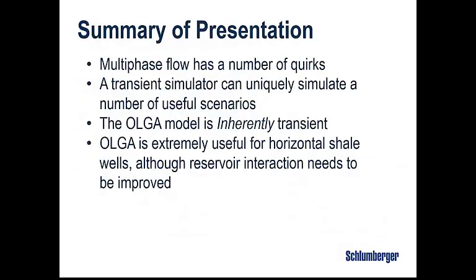Well, running out of time, running out of slides, just kind of what I've said here. First, I told you that multiphase flow is a number of quirks. I hope I illustrated some of the main ones. It has a number of useful scenarios, particularly in flow assurance.